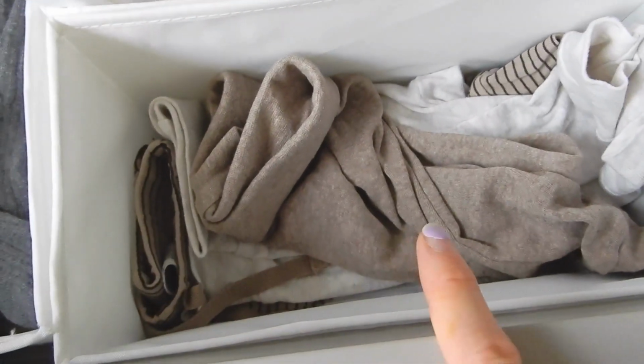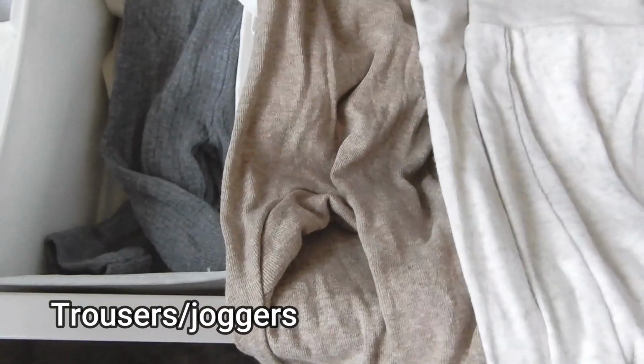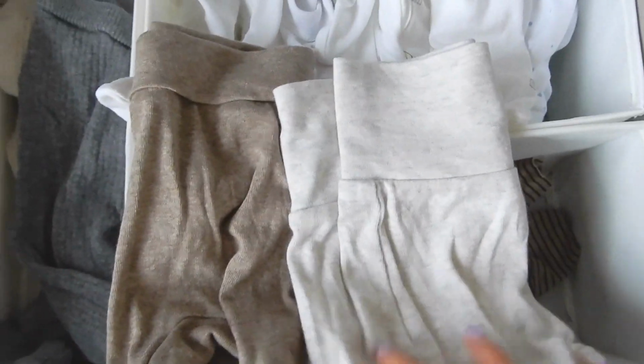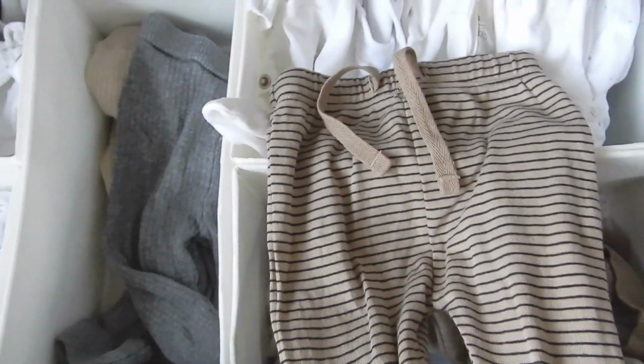Then we've got trousers slash joggers. So we have these gorgeous, again, multi-pack ones from H&M. So these came in a pack of five. There's quite a few of them in the wash, but they just look great with the t-shirts or even just a plain vest on their own. And then there's also this gorgeous stripy pair from H&M as well, but they don't do these anymore, I'm afraid, so I'm only going to be able to tag the multi-pack trousers.